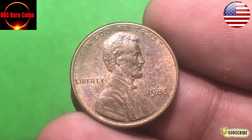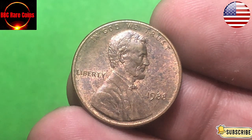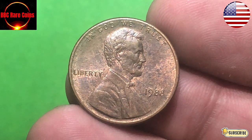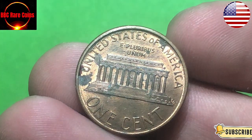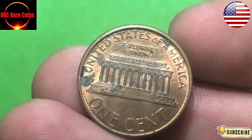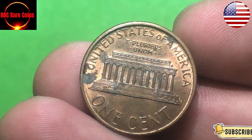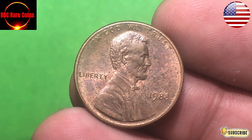Chapter 1. The Illusion of Ordinary. The 1988 Lincoln Memorial cent. Millions were made. Stamped in Philadelphia, Denver, and even for sets from San Francisco. To most people, the 1988 penny is just another coin. But for collectors, a few of them, just a handful, are the rarest of the rare. Why? Because of a mistake no one was supposed to notice.